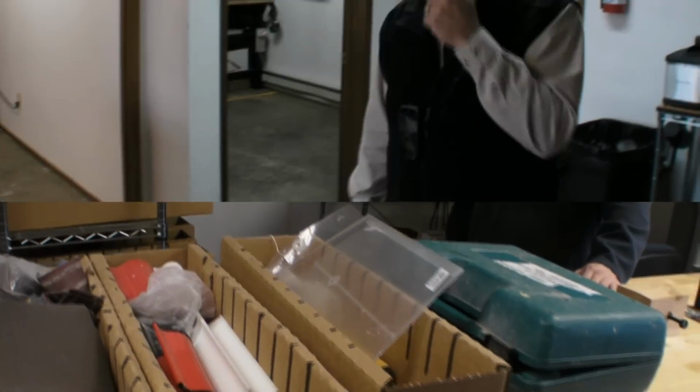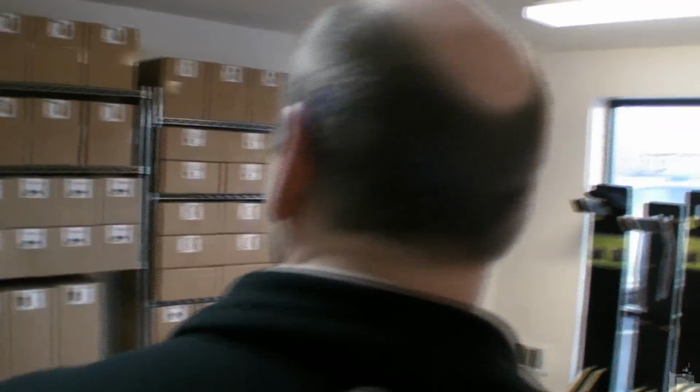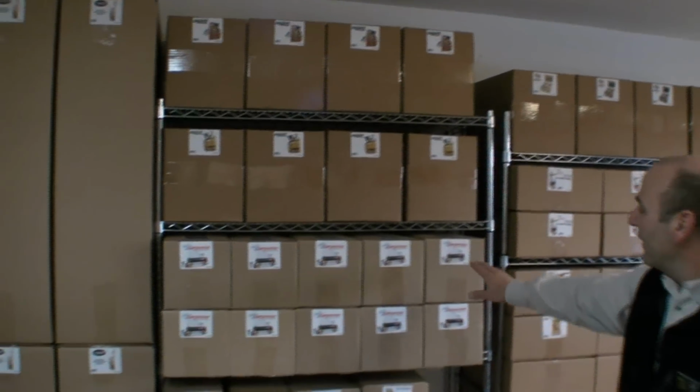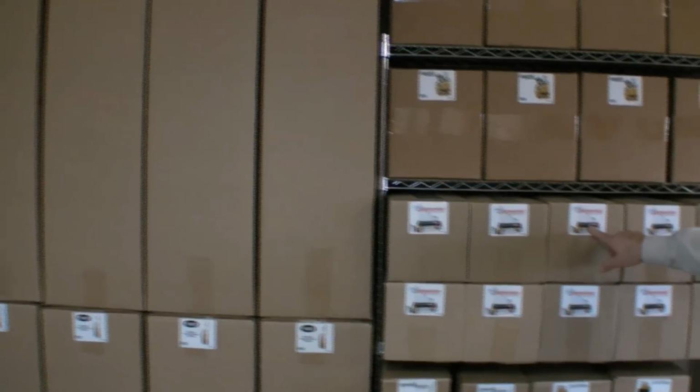Good. Okay, we're over in our POP area with Paul, and you can see right here how nicely Paul's got things organized. So these are all the POPs that he builds every day, visual controls. You can see exactly what merchandise is in there.